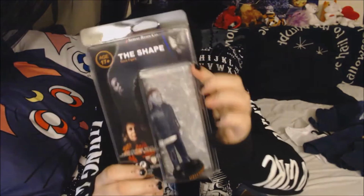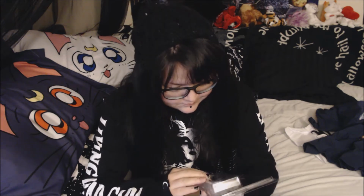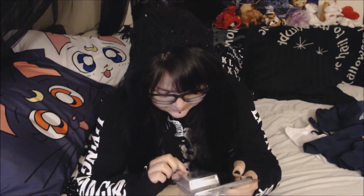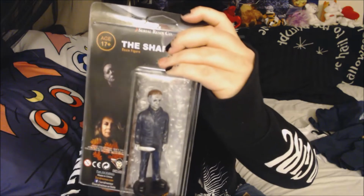And second item. This one seems kind of big. Oh! I guess that's from Halloween. Little action figure, Michael Myers. Resin figure. I actually don't want to open this. I want to hang it on my wall. Oh, it has a little stand. Yeah, check that out. I don't know if you can see it. Really reflective. Yeah, that's pretty cool. It's going on my wall.